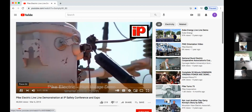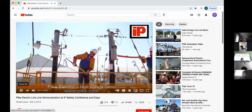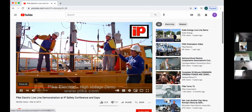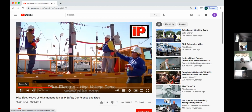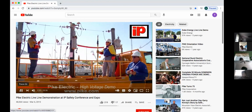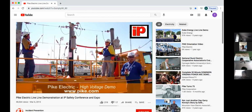It's also called a one-shot. And David put it on one shot. Linemen working out in the field, moving primary lines, reconductoring, things of that nature, are required to put this device on one shot. And what one shot means, if there's a fault on that line, it's going to go out one time, the first time.